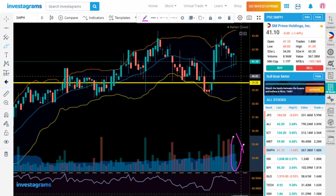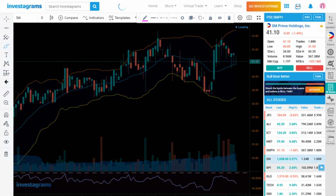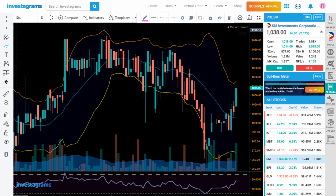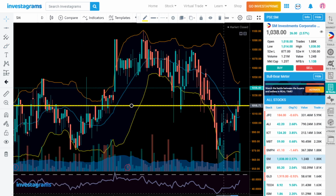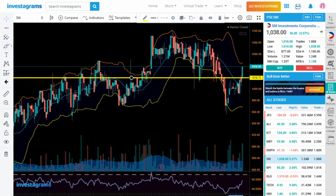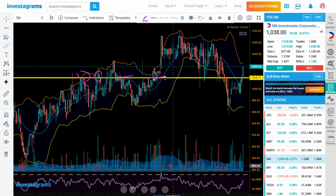I'd still use MA20 as our area of support. SM, I'd say we might have some more bullish action in the coming days for SM. And let's use this area as our support, because multiple times this was considered a resistance. Also resistance right here, right there, became a support right here. So I think it has broken out of that area.